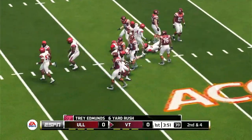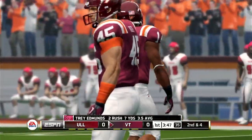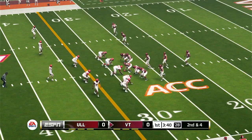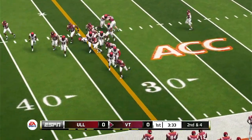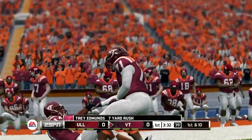Takes it up the middle for a nice run. Ball carrier. Good for a gain of 6 yards. That'll make it 2nd and 4. They're about 4 yards away here on 2nd down. Mike 35. Brought down after a nice run up the middle.